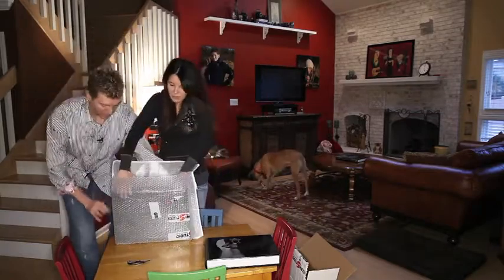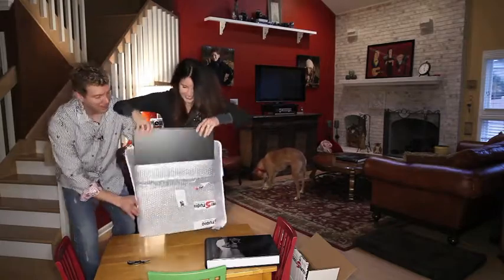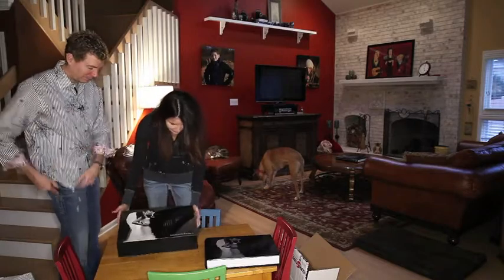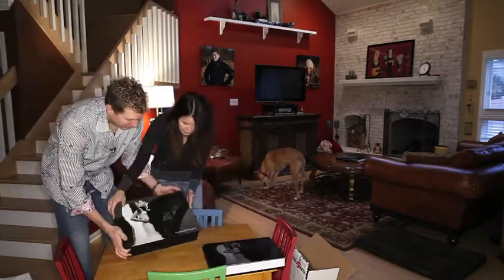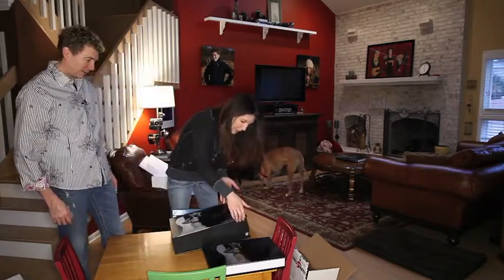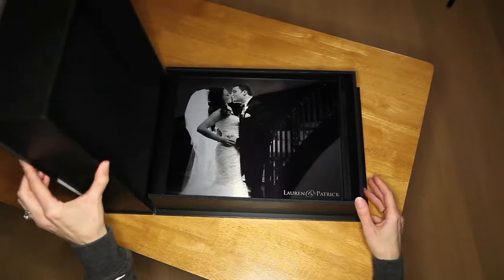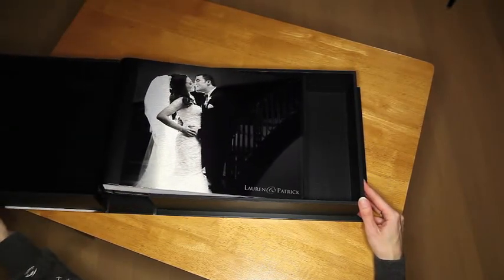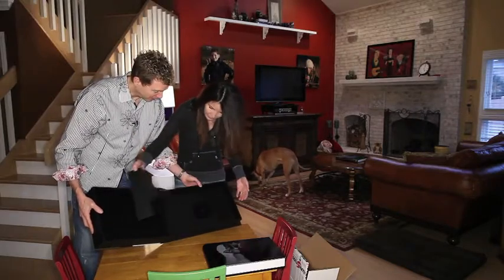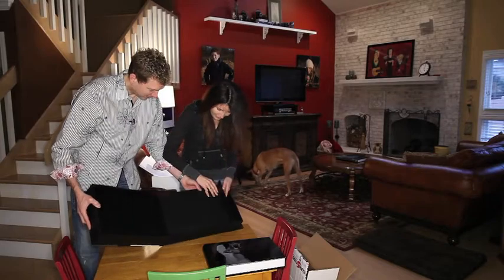You ready? Okay. There we go. Oh my goodness. Look at how beautiful this is. This is their art box that their book will go into. It's so well made. It's crazy beautiful. And when you open it, it even has styrofoam packing in there to keep it nice and snug. Oh, I love this. And I love that when you open the cover, it lifts the book out. You also have a beautiful piece to put your DVD of images in. Keep everything nice and secure.